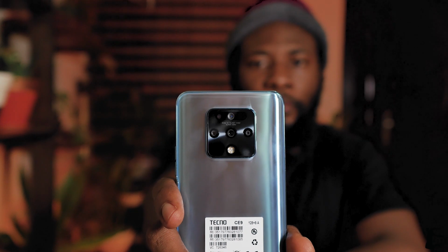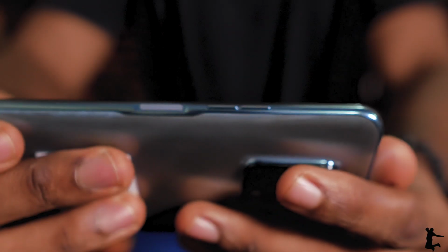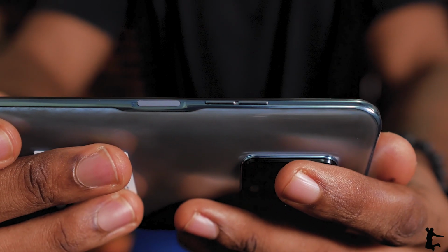But then, let's see some other new things we can find on this new device. Okay, so to the right hand side of the device, as usual, we have the volume rockers up and down, and we also have the power button, but just a texture going on the power button, so I kind of suspect that we might have the fingerprint on the power button, but I'll find out in a bit.